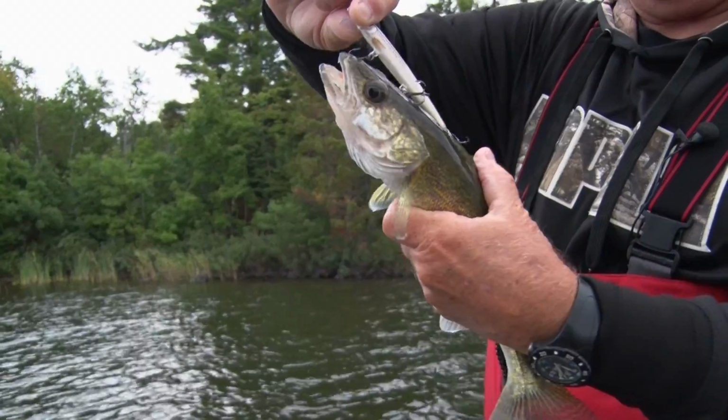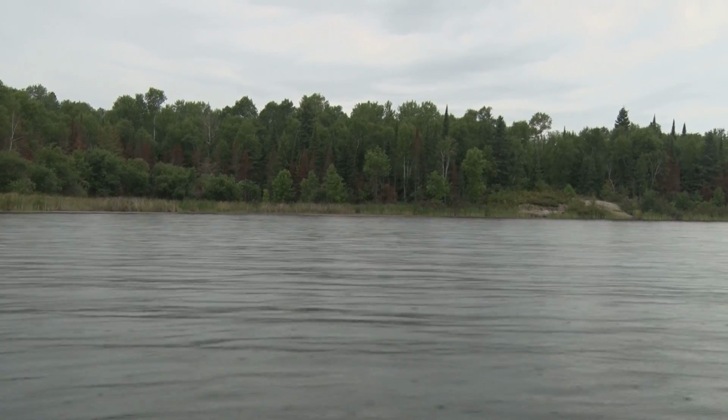It's just fun fishing. You come up here to air out, listen to the wind blow through the pine trees, and catch a variety of fish. And so far today, walleyes, smallies, and a pike. The triple header of Canadian fishing. So we're going to do a little more of that hunting and pecking.